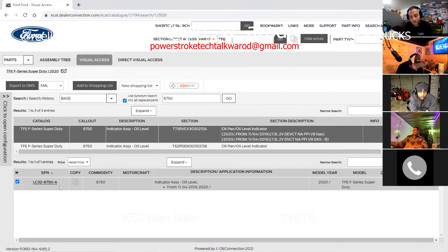So what's the difference? Wait a second. Are you looking at a tube or the tube and a stick together? No, I'm looking at just the indicator. Just the stick. So what if the stick's different but the tube isn't? Like it has the same tube and then you put a different stick in and it's just reading in a different spot.